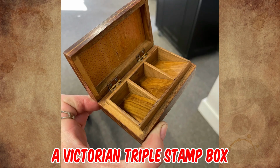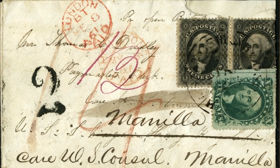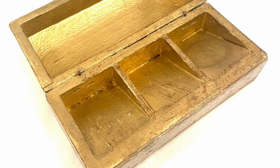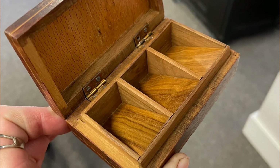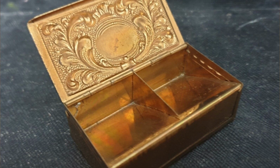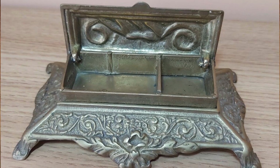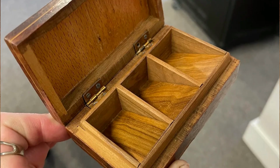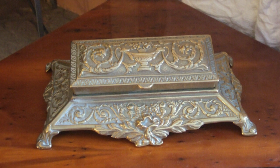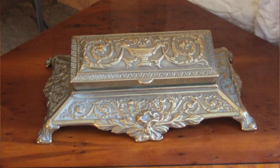It's a Victorian triple stamp box. In the ancient days, sending a letter was something special and stamps were expensive, so special boxes and cases were created to hold them. The first were made of wood or leather, but as time went on, they were made of brass, ivory, silver, and even gold, and adorned with carving, inlaying, engraving, and enamel. In late Victorian and Edwardian times, no lady's or gentleman's desk was complete without a box to hold stamps.